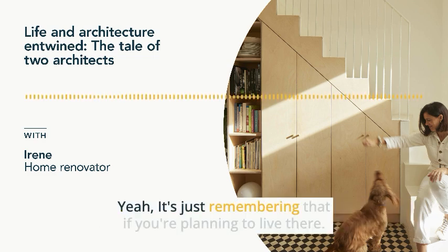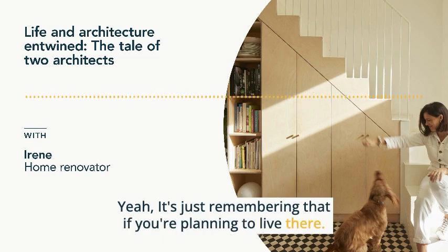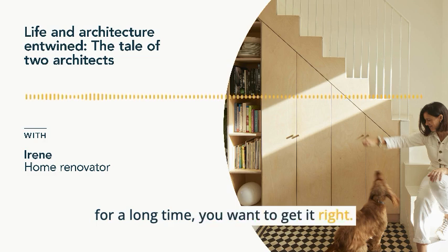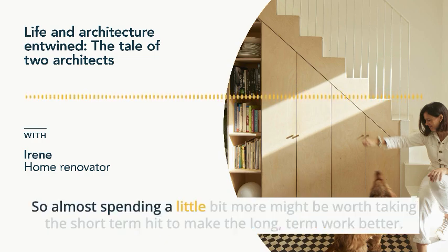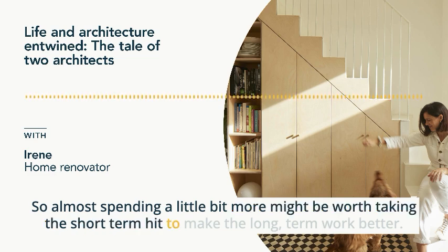Yeah, it's just remembering that if you're planning to live there for a long time, you want to get it right. If you have invested all that money into a project, you want to get it right. So spending a little bit more might be worth taking the short-term hit to make the long-term work better.